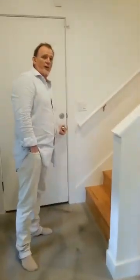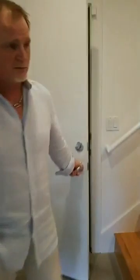I do really like these concrete floors. I had these in my house in LA, in my loft. I lived in the old Federal Reserve. And this one comes with a two-car garage, which is kind of cool.